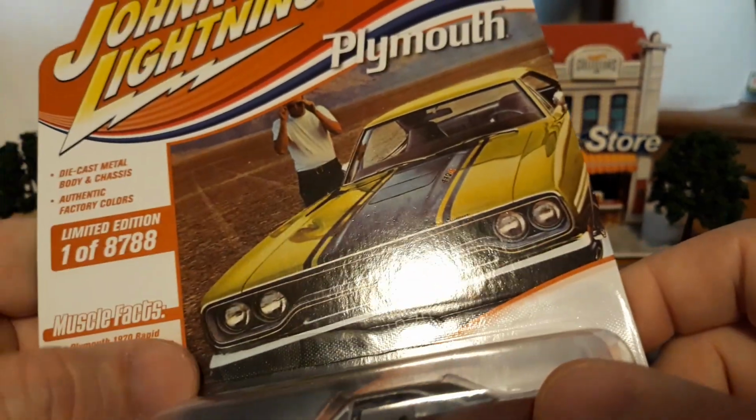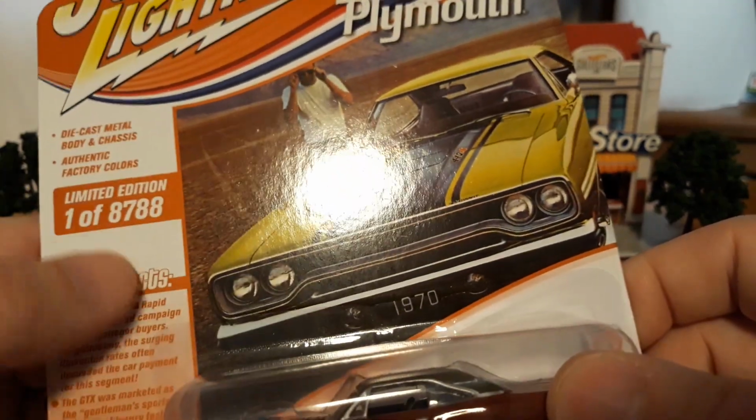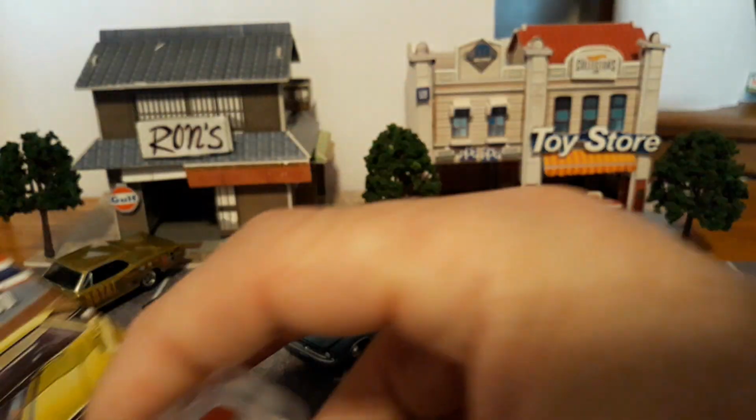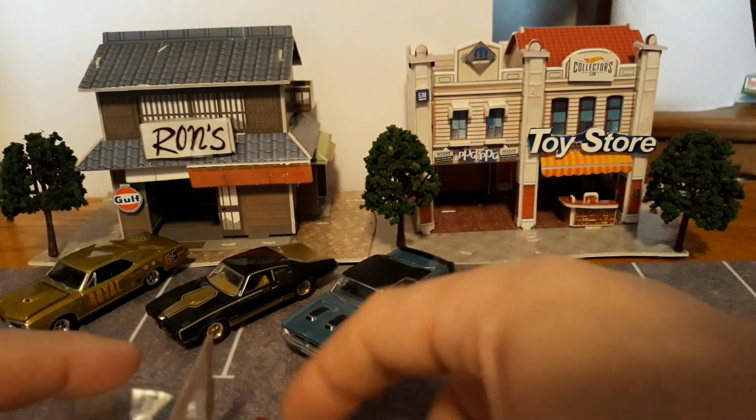And I forgot to show you guys, but these are all one of 8,788. So the backside, same thing as the Dart, so we're not going to go over it. Let's go ahead and pop this GTX out and get a look at it.